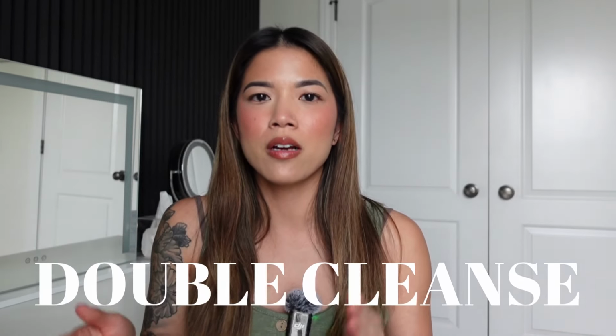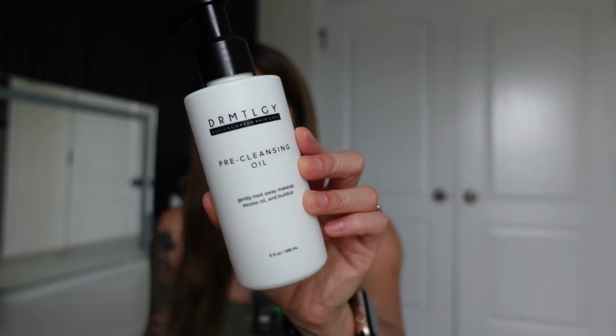So that's why I really love to do a double cleanse method. And I know you guys are gonna think I'm just repping Dermalogica, but this is the only other product that I have from them, okay? This is the Dermalogica Pre-Cleanse Oil. And I wanna say that this container has now lasted me for probably the last 4 months. Tell me what makeup remover wipes that you can buy that will last you that long.